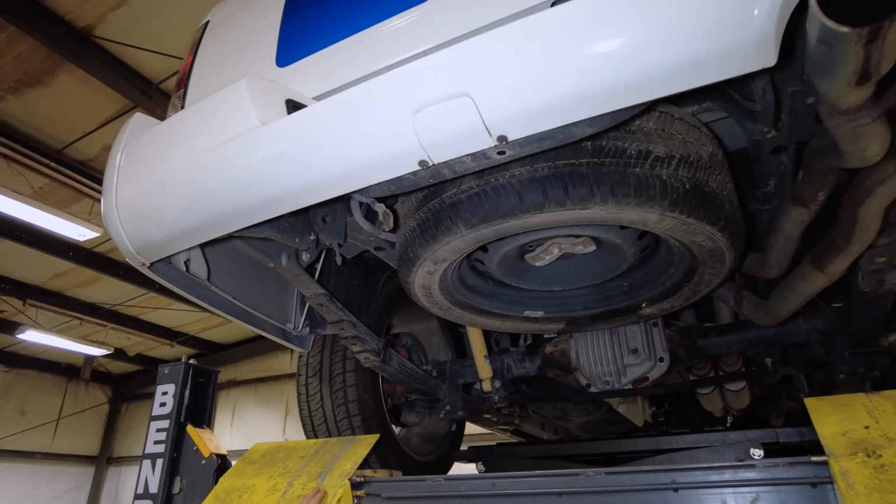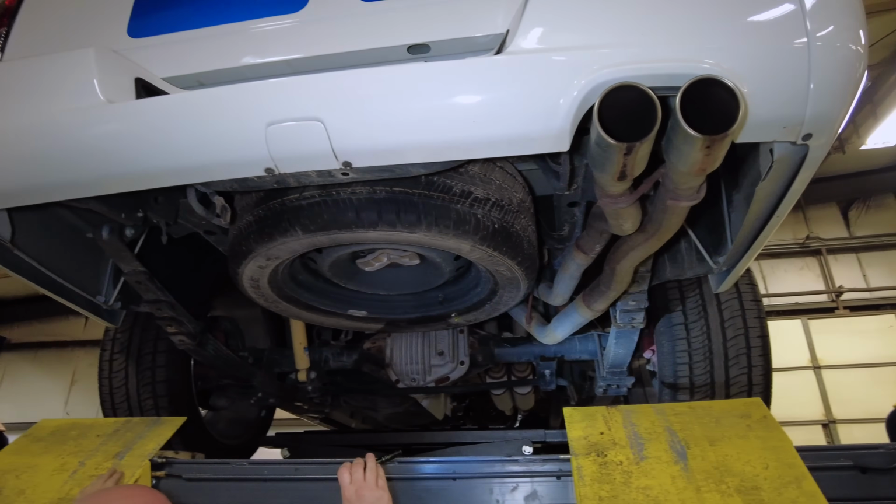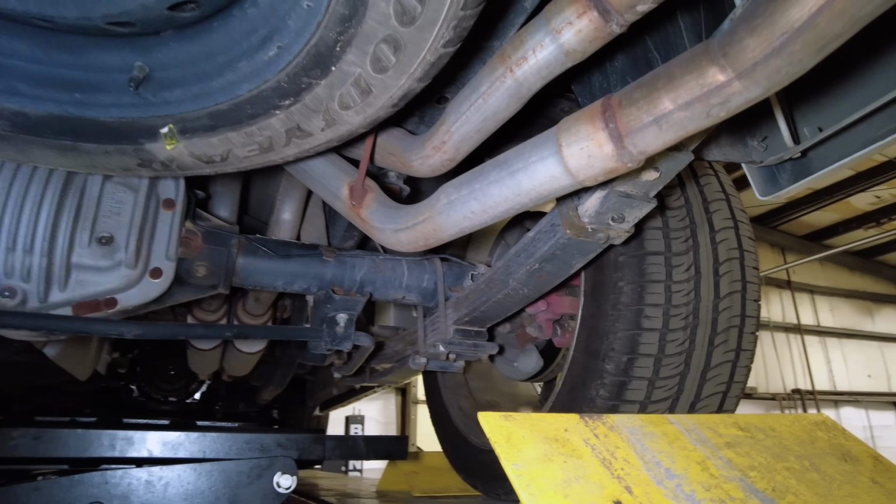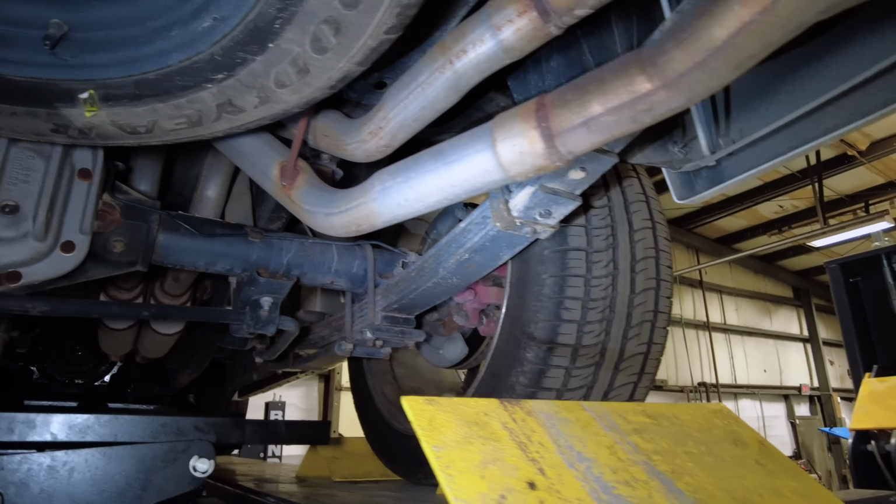And the tires are also in good shape. Rear brakes are big jumbo brakes in the back as well, and they are good as well. Bilsteins all around. Everything looks really good, really clean, as to be expected with such low miles and such great condition. So let's get this thing on the ground.